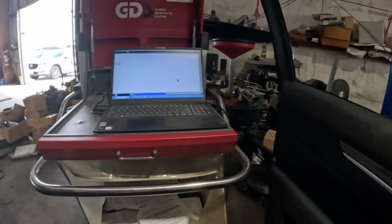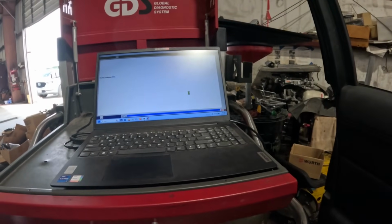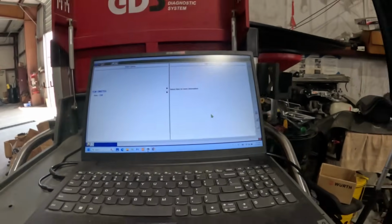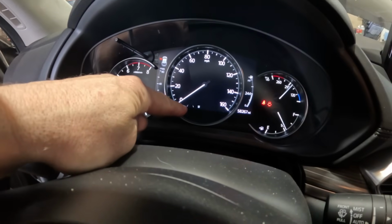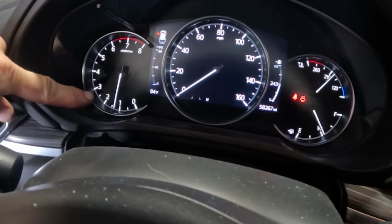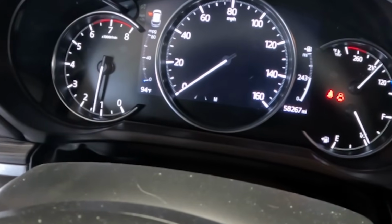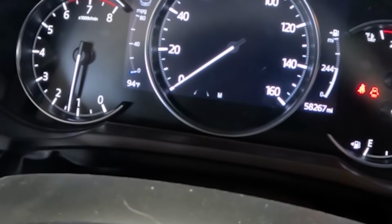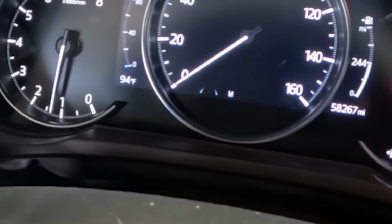So I'm watching it, and it takes a little while. As soon as it comes back, right there, we'll shift it. Okay, now it just says M right there, and the RPMs have come up. So I'm just gonna sit here, it's doing its own thing. And then after a little while, the RPM should go down. This should flash M1 twice, or maybe that M's gonna flash twice. Let's see what happens.